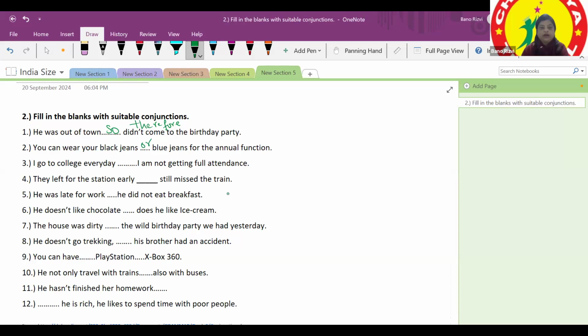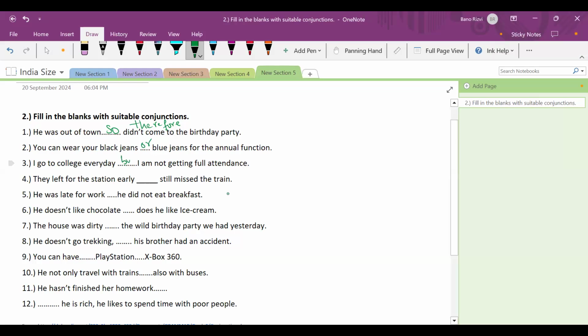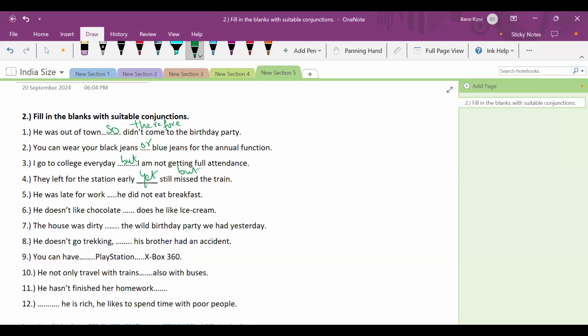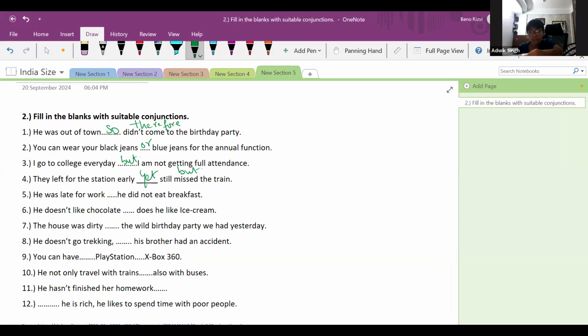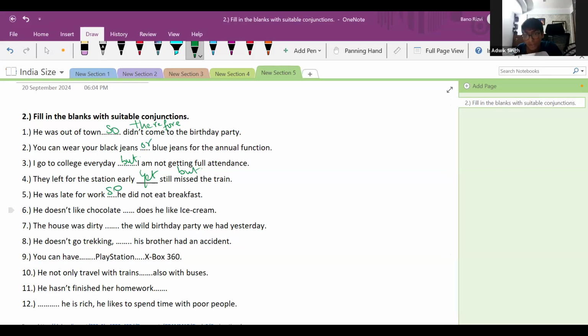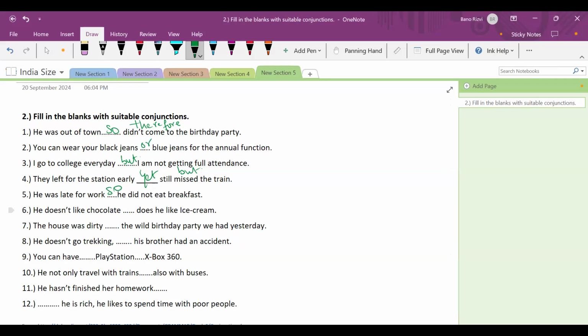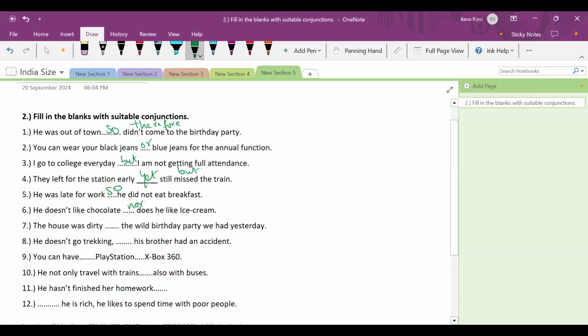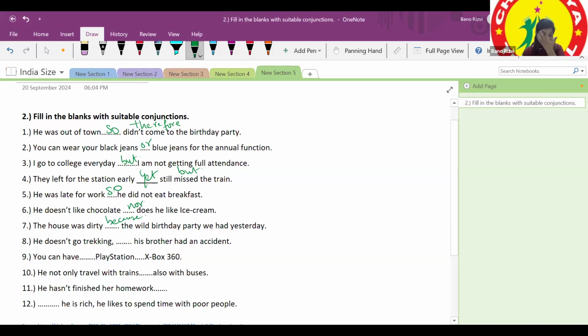Okay, I go to college every day. But I am not getting full attendance. He left for the station early. So, but then missed the train. You can say yet still miss the train or but still miss the train. He was late for work because he did not eat breakfast, nor does he like ice cream. The house was dirty. Because the wild birthday party we had yesterday. Okay. He doesn't go trekking because his brother had an accident.